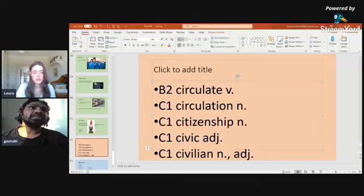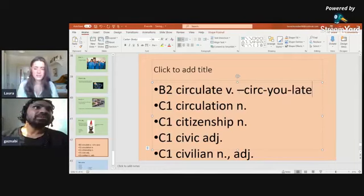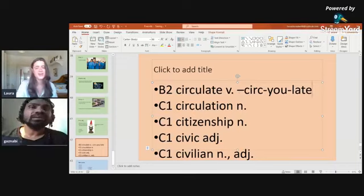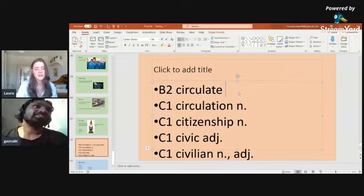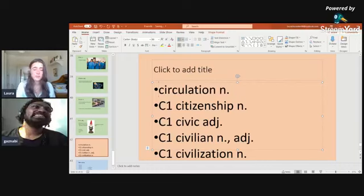Okay. So, anybody wondering about that one? We have that U sound in that one. So we have like this, circulate. Oh, circulate. Perfect. Circulation. Perfect. So we've got the hang of that one now. You can see how if you practice with the main form of the word, you can put it into different versions.